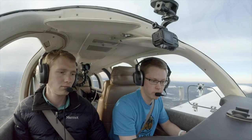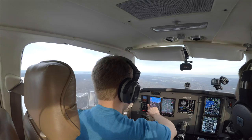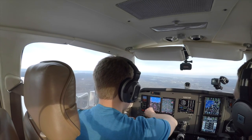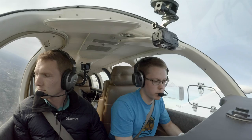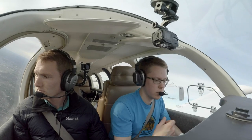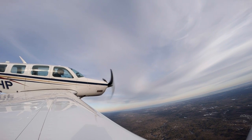705, cleared into the Boston Bravo airspace, fly heading 190, maintain 3,500. 190, maintain 3,500. Any chance for higher? We're looking for probably 7,500. 7 Hotel Papa, for now maintain 3,500. 7 Hotel Papa, thanks.